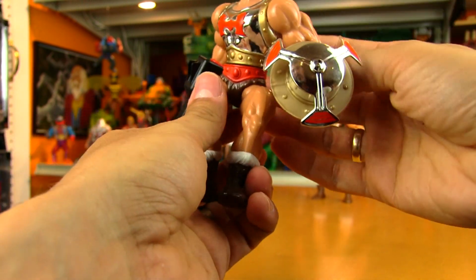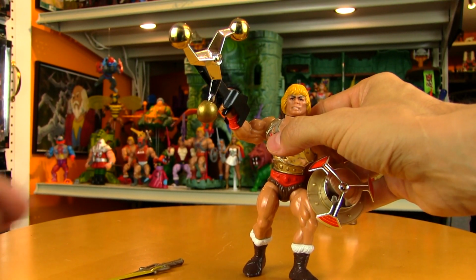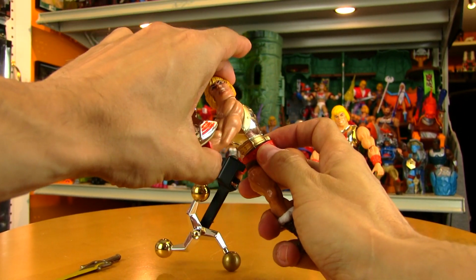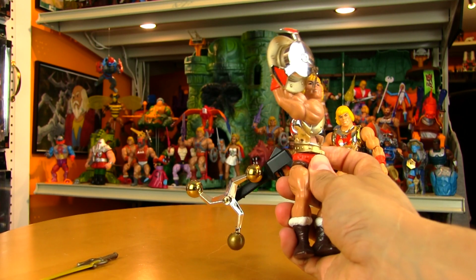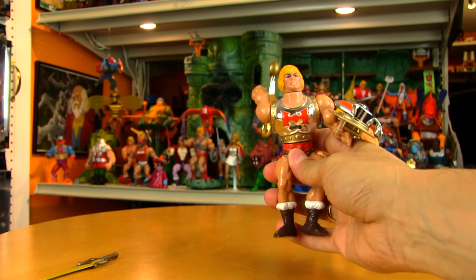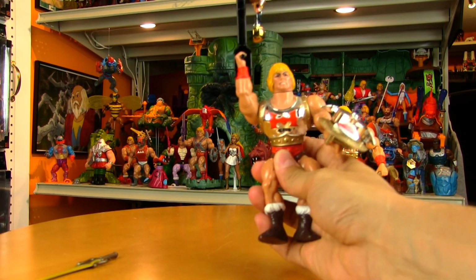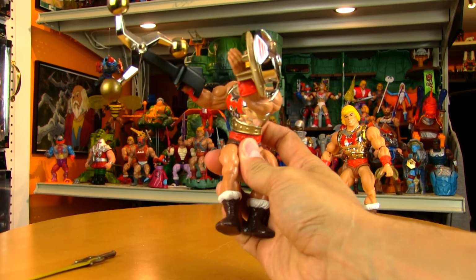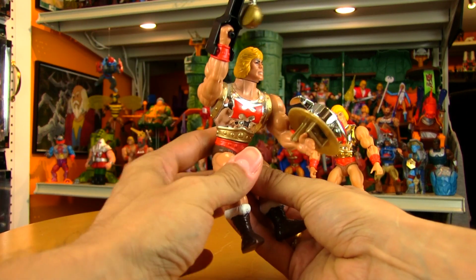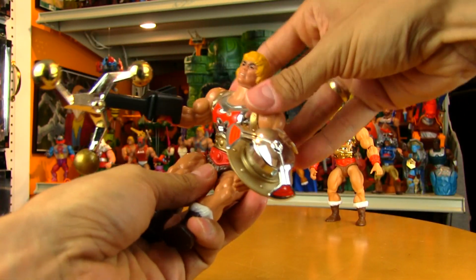That's good enough. And let's take a look and see what the original one looks like using the Origins Flying Fist weapons. Get that out of the way. Oh, so yeah, the lack of ratchet joints is missed here. That arm, even though it's still pretty tight, is dropping as I'm moving it. This is not working as well as the Origins one. See, it's wanting to drop back. Where do you hold him?